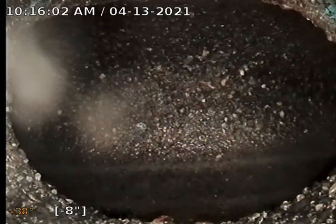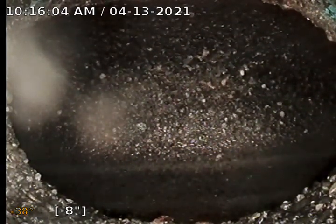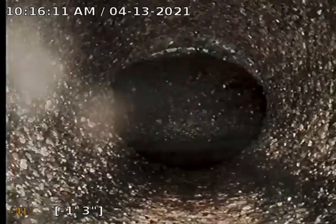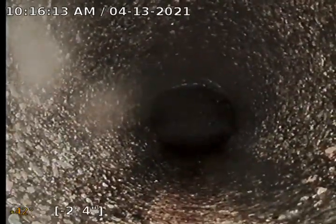We're going to come back from this point into 6-inch diameter concrete pipe. Now the 6-inch diameter concrete, once it leaves the main, is all the responsibility of the homeowner. So we're right out kind of under the middle of the road now. I've zeroed out the footage to get an accurate length on this line.